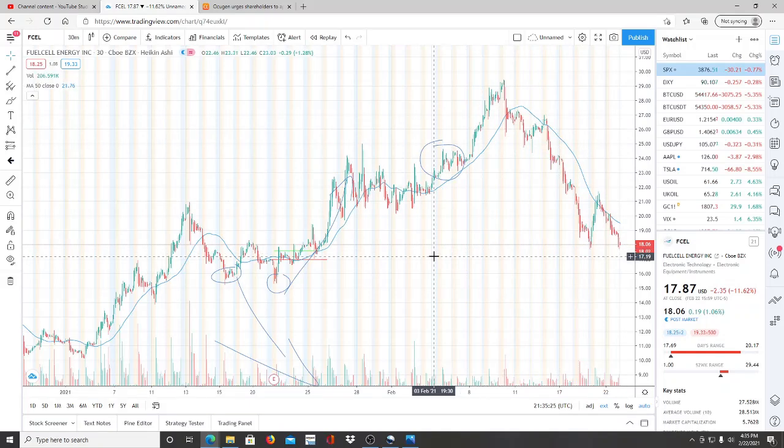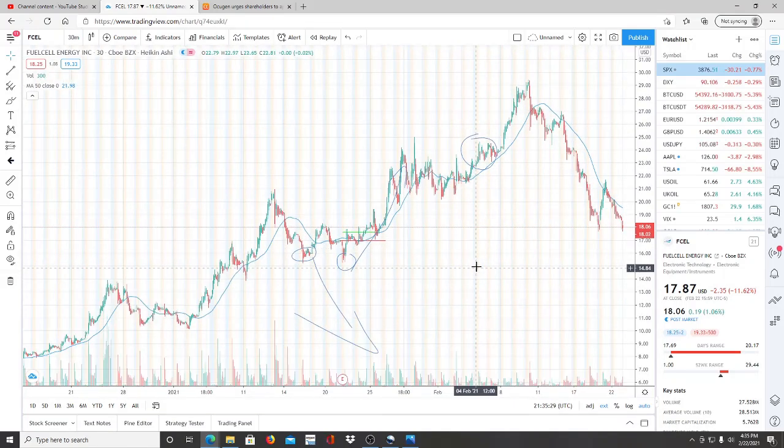But the overall market's been feeling like this. So why am I reiterating this one? Well, because the potential of certain stocks is still there. The fundamentals of those potentials are still there. It's just the market overall is feeling a hit.